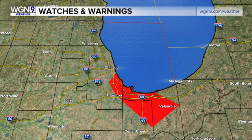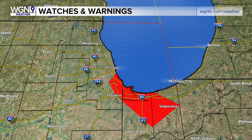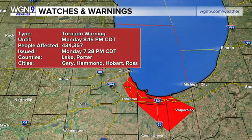Also, I'm getting a report via social media a mile south of Lincoln Park, right in the heart of the city of Chicago, of a wall of a parking garage blown out. I don't know specifically where that is. It's just 1 mile south of Lincoln Park, so this would have happened probably within the last half hour or so as the storms rolled through the heart of the city. But right now, if you're in northwest Indiana, that is the area that needs to take cover.